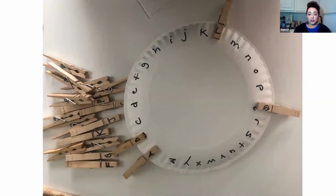Once your child has mastered this, you can have him or her say the sounds of the letters that they've picked up and make sure to place it in the correct spot. Now, if your child doesn't like this activity, it's okay. I know for some little ones to be able to open and close those clothespins, it's hard. It's really using those fine motor skills, and those muscles are still developing and it's hard, but that's okay. If they didn't like it, put it aside and maybe you find a different activity that they do enjoy.